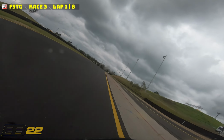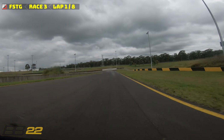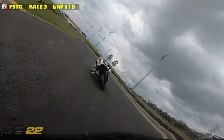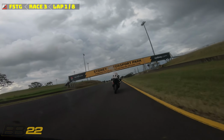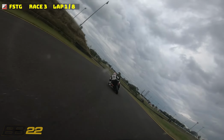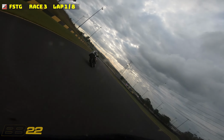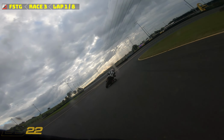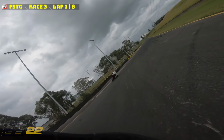We've made some adjustments between races. We actually changed back to the normal components that we're using in the rear of the bike, which thankfully gave us a bit more confidence on corner exit. However, it seems to have put a lot more load on the front, and I actually started to really wear out the front tyre in this one. So had a few moments early on and decided to err on the side of caution.